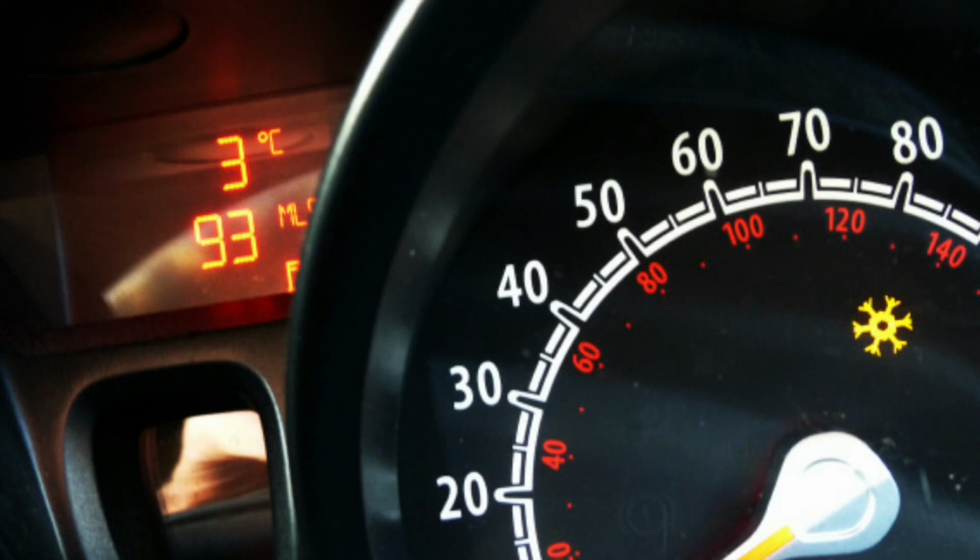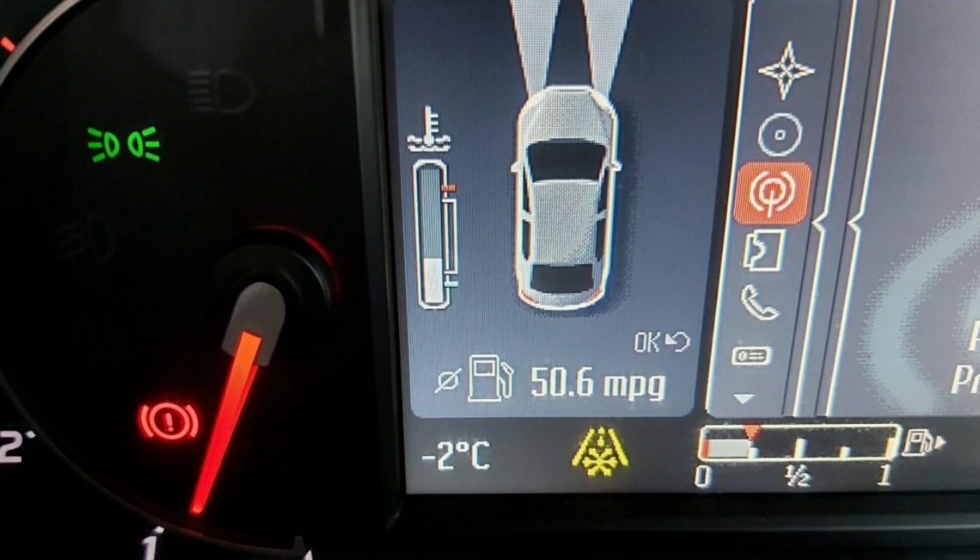Driving on ice is often a challenge and fraught with risk. You should leave home with a charged mobile phone, a bottle of water, a few snacks and a warm blanket just in case.